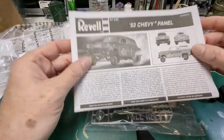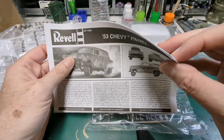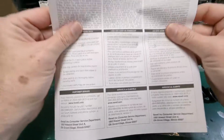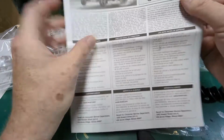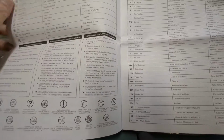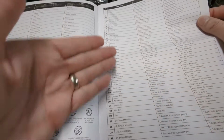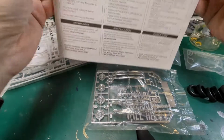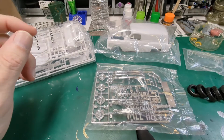So there's that, and then we have this thick book. I mean, it's actually stapled and everything. So one of my favorite things about modern Revell build sheets, I guess is a good way to say it, is you get the almanac here of all the parts, where they're located, and what they are. That's awesome. I like that.